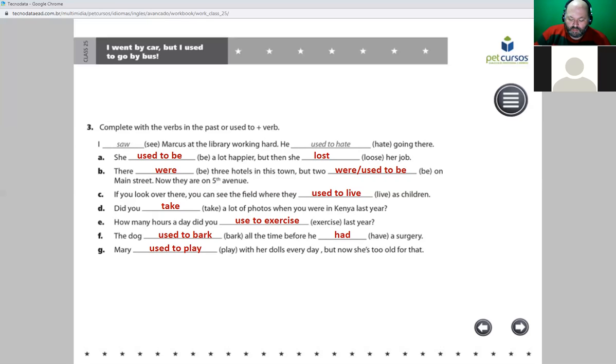She used to be a lot happier, but then she lost her job. Okay. Bruna, B. There were three hotels in town, but two used to be on Main Street. Now they are on 5th Avenue. Isso. Olha lá, aqui então, você poderia ter usado qualquer um deles, né? You could have used there were three hotels, né? Haviam três hotéis, mas dois estavam ou costumavam estar, né? Os dois jeitos estariam certos. Ok?